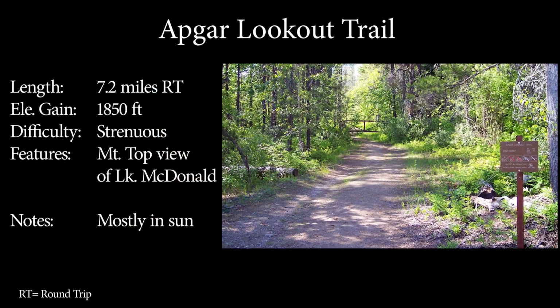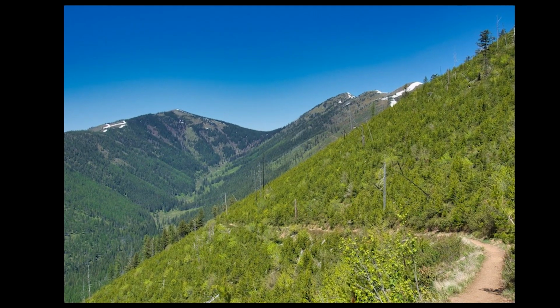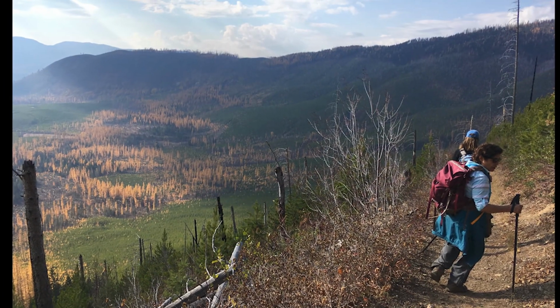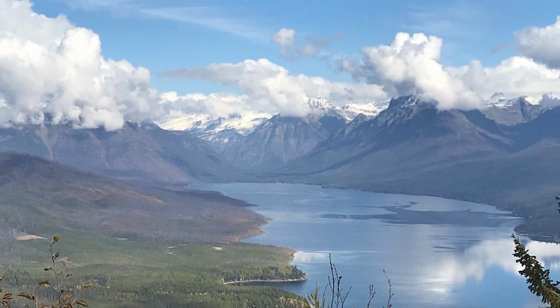It's a strenuous hike, though it's only a 7.2-mile round trip, because it rises about 1,850 feet. There's little shade, and it's frequented by bears, so bring your bear spray. It'll take most folks about 3 hours to get to the top, where you'll see that familiar view from the webcam. It's to the left of the lookout tower.